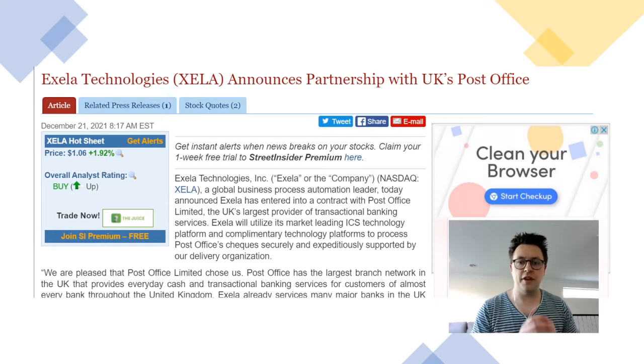So to start with, here is a quick look at the main news catalyst that helped Xela rebound slightly during Tuesday's trade. In short, Exela Technologies has partnered with the UK's Post Office to use its ICS platform as well as other solutions to handle the UK's banking activity that is operated via the Post Office system, primarily the handling of cheques and money orders. Exela already works with several major banks in the UK, so this is very much an expansion of their banking footprint in what is a significant market.